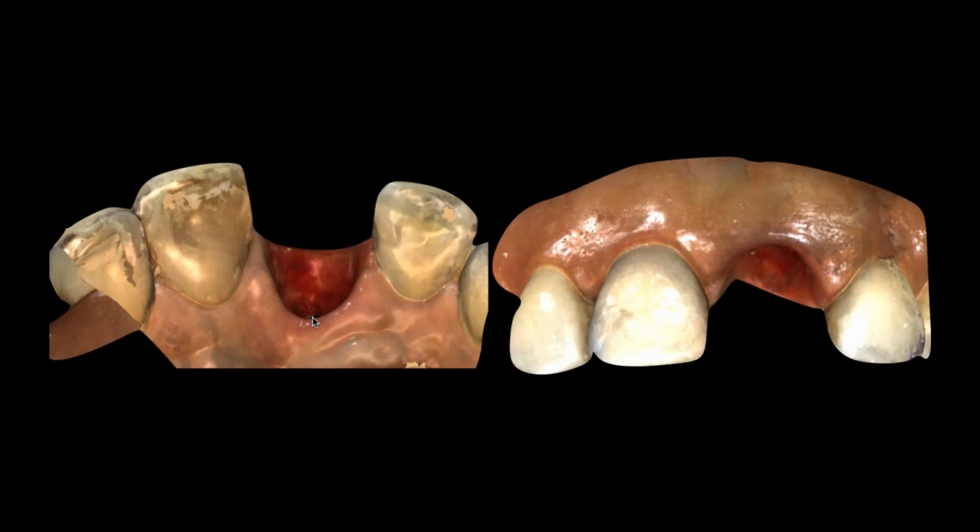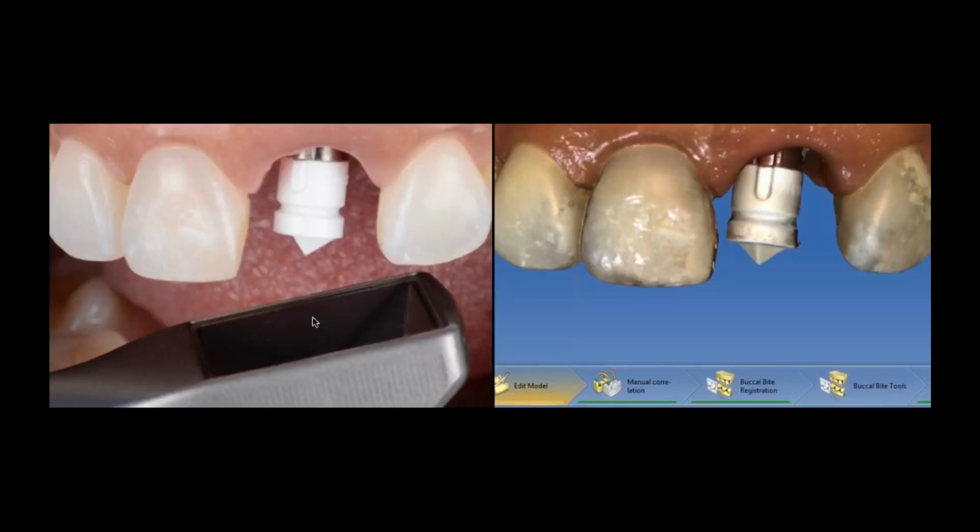So once we have this ready, then we can go ahead and place the ScanPost with the scan body, make an X-ray, and ensure that the component is fully seated. That still remains a very important step, and we will go ahead and scan clearly, okay? Depending on the type of ScanPost that you're using, in most of them the occlusal part is made of plastic, so it's not reflective and it's easier to scan, but we have to make sure that we have a nice and clean scan before proceeding with the design of the restoration.